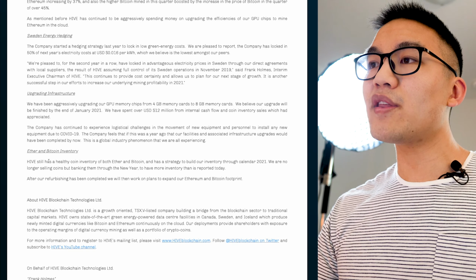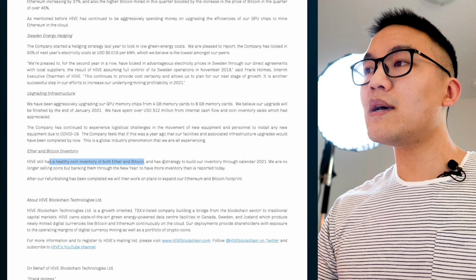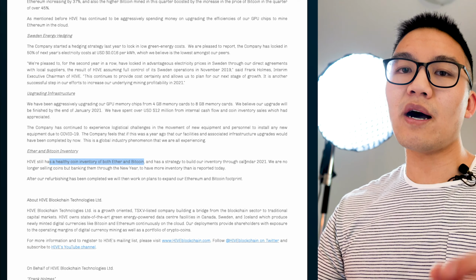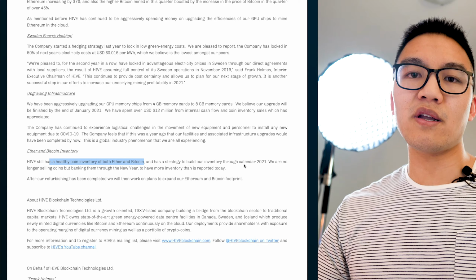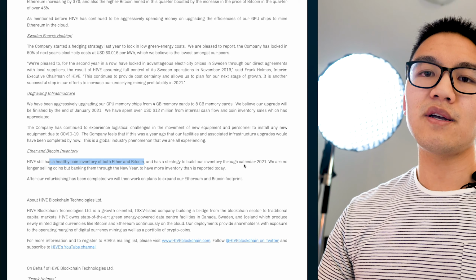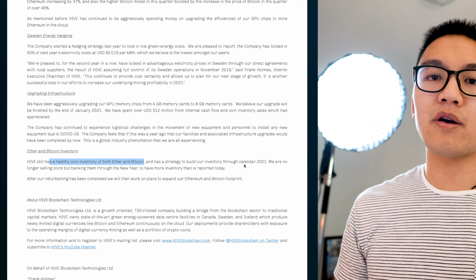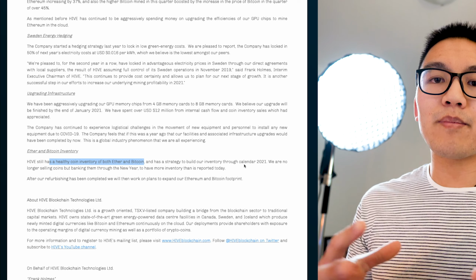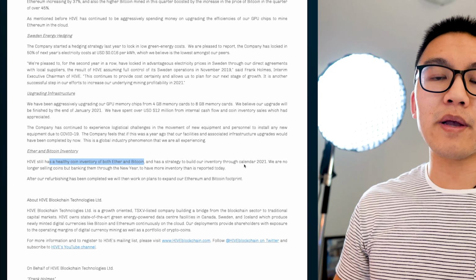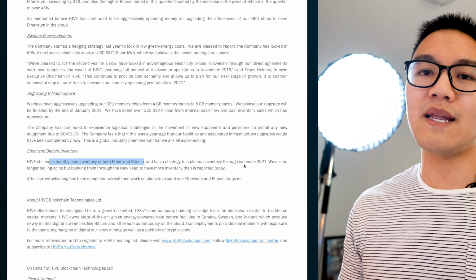They also have a healthy coin inventory of both Ether and Bitcoin, and they have a strategy right now in place to build up their inventory through 2021. So I think that management is quite bullish on cryptocurrencies in terms of their price appreciation over 2021, and they're not in a hurry to sell their cryptocurrencies for cash. So I think that this is a good sign for us as investors because the experts are buying into cryptocurrencies right now or holding what they have and believing that the price of these currencies will go up in the future. So if you guys are investing in Ethereum or Bitcoin, Hive Blockchain Technologies agrees with you as well that the price is going to be going up in the next year.